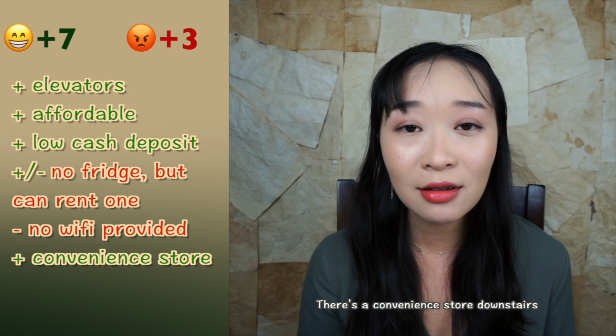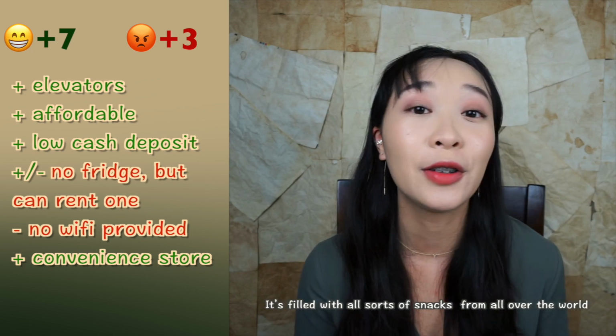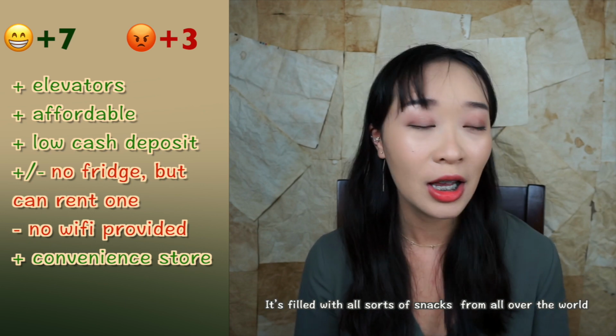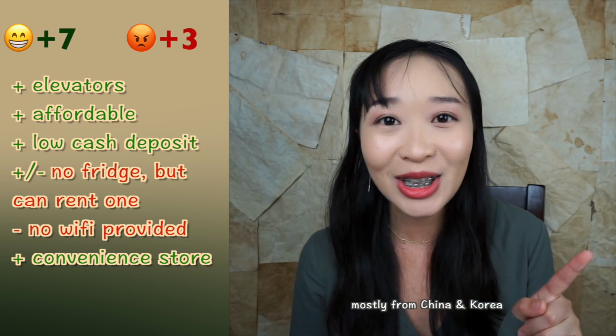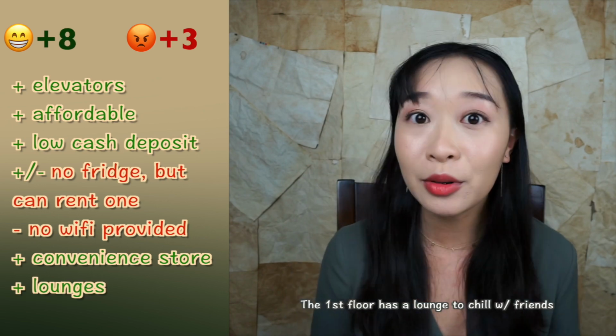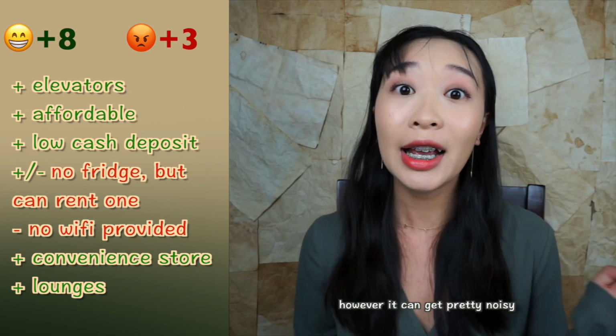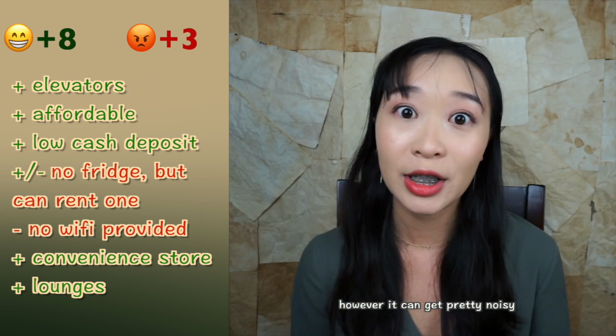There's a convenience store downstairs that's open from 8 a.m. to 12 a.m. midnight. It's filled with snacks from all over the world, but mostly from China and Korea. The 1st floor has a lounge and it's pretty nice to chill and to hang out with your friends. However, because a lot of people hang out with their friends there, it can get pretty noisy.